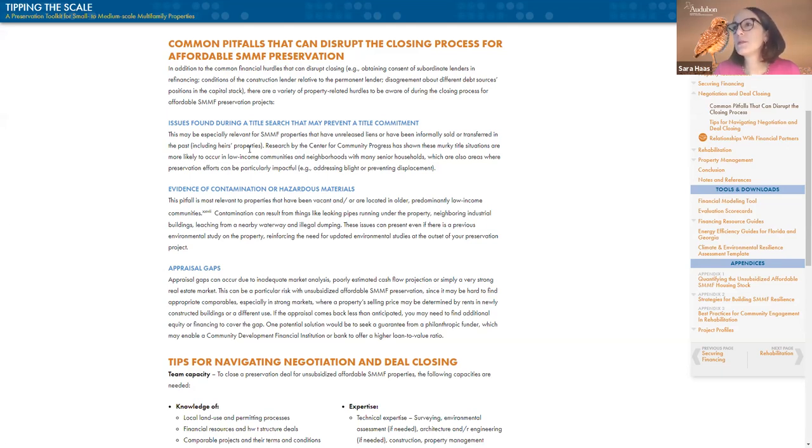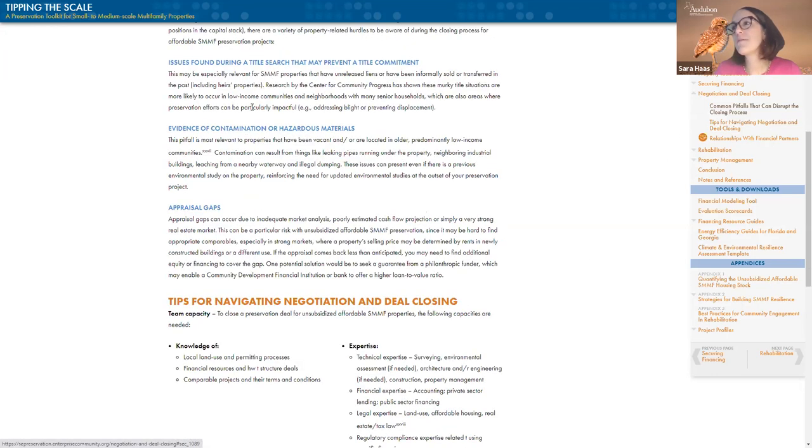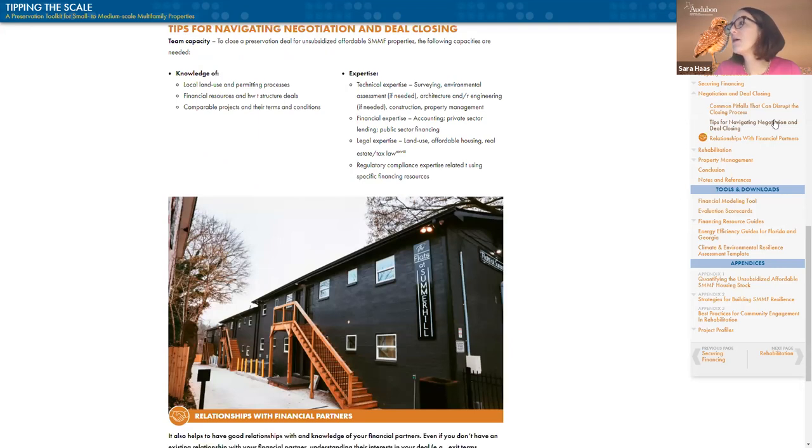So for example, title issues, issues with contamination or environmental issues, and appraisal gaps, and especially that can be an issue in markets which are getting much stronger, where a property and its use as an affordable housing property may actually have a much higher sales price because that's predicated on a different use. We also provide some tips for handling negotiation and deal closing.